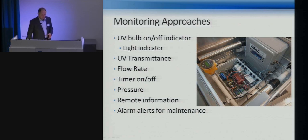And if it is on, hopefully it's working well enough, and you might have even a UV sensor that tells you what the intensity of light is, but that's kind of rare that you'd see in these systems, an actual UV intensity sensor. But ideally, you'd have one of those. Ideally, you'd have a sensor that told you about the UV transmittance of the water, so if it's changing over time. Ideally, also, you'd know the flow rate of the water, so you make sure you're delivering the dose.